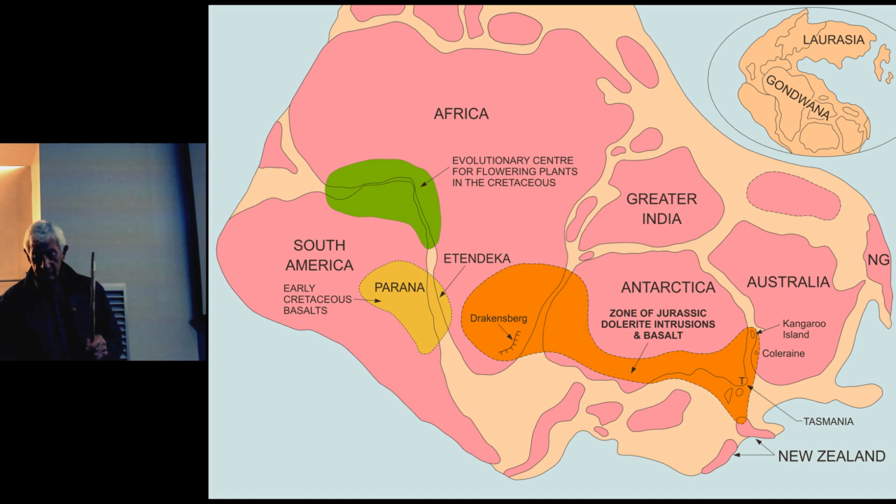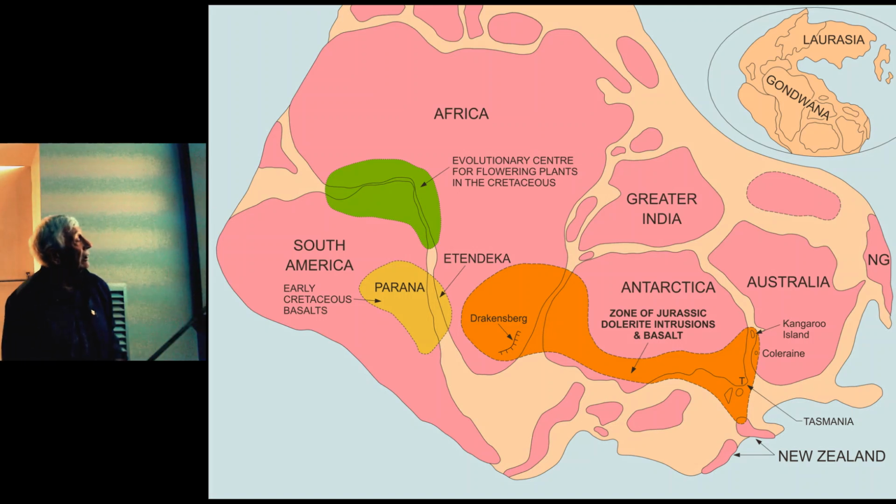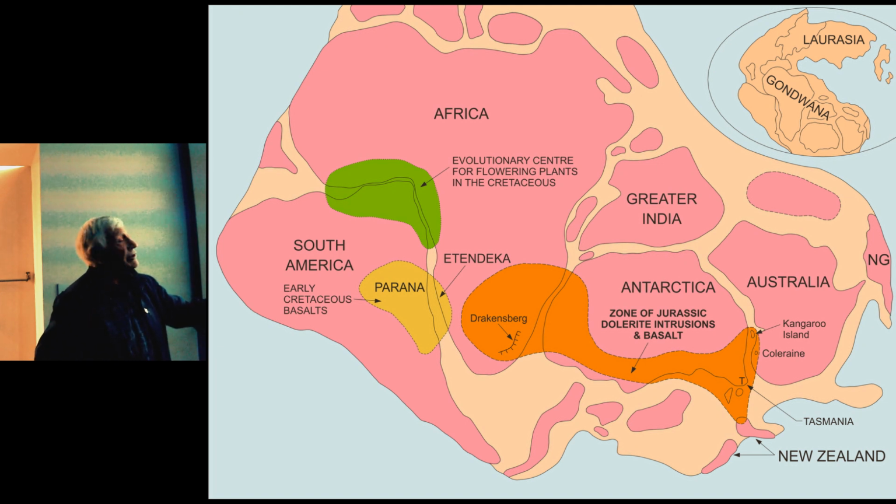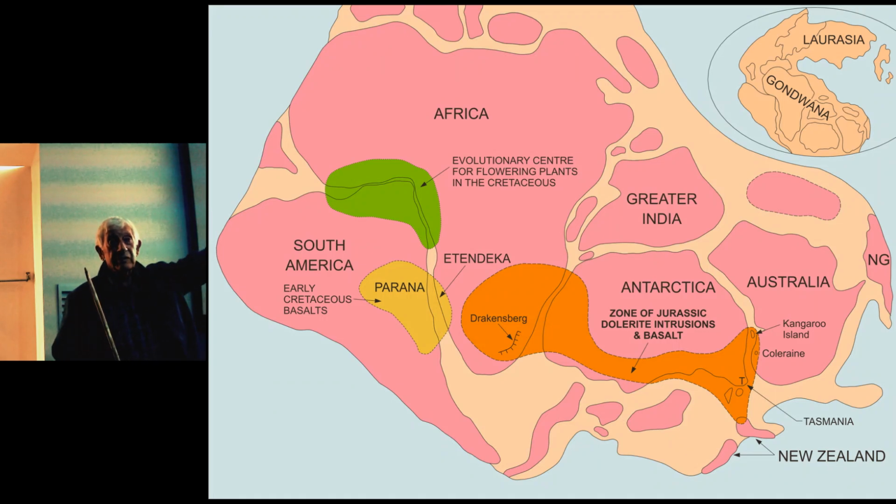I'll go back to the map if I can. It's probably an early kind of cracking along this edge of Antarctica and Tasmania. Not sure how that fits with the South African section, but it came up in multiple places, lots and lots of different places. In a number of places it actually got to the surface and erupted as basalts. So a lot of the Jurassic igneous activity is in the form of basalt, surface lava flow. That's what you see in South Africa here too. But we don't have very much of that in Tasmania.